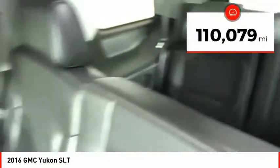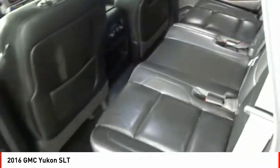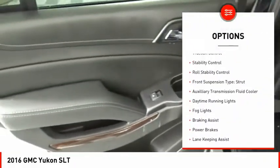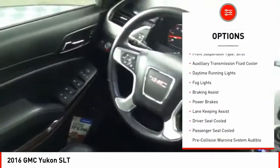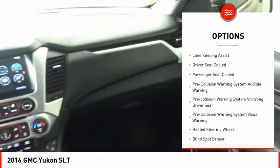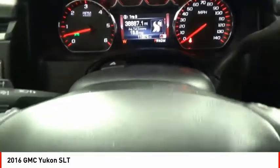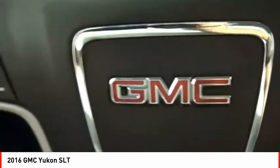This vehicle has less than 115,000 miles. Here are some of this vehicle's great options: remote engine start, traction control, stability control, roll stability control, front suspension type, strut, auxiliary transmission fluid cooler, daytime running lights, fog lights, braking assist, power brakes.